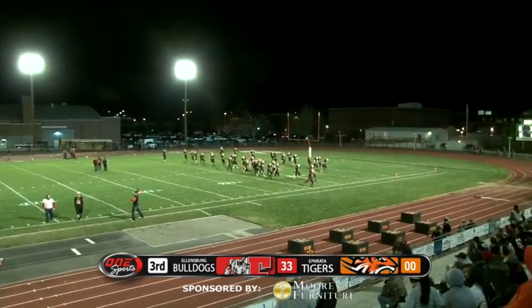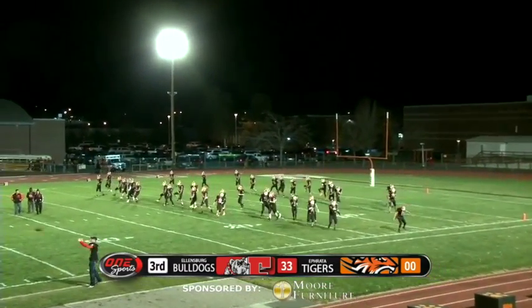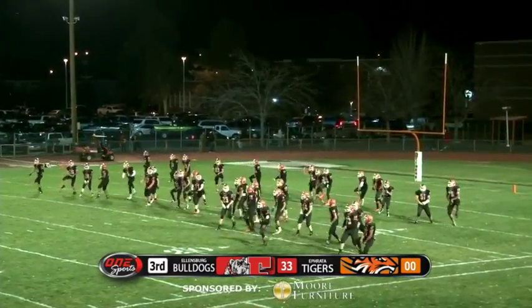33-0 here at halftime. Teams back on the field. Ephrata looking to jump out and get a couple scores early here in this third quarter, Bob, or Barry. Try to get back in this game.